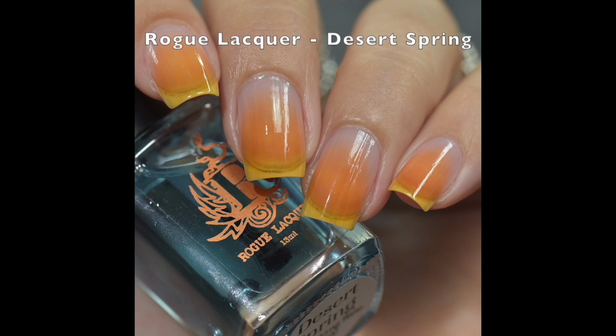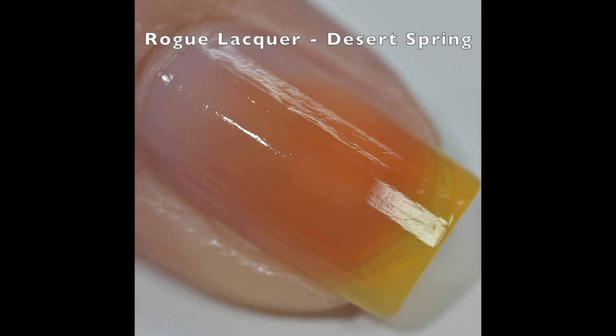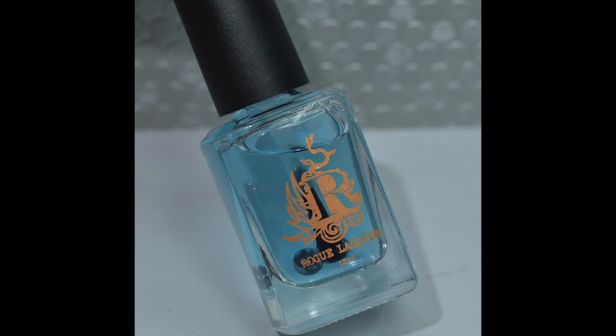This has a bit of a blue tint to it, and it will not make your nails look yellow. That is my nails. They are stained yellow, as you guys know. This will just give your nails a nice little shine to it with a little bit of stick.